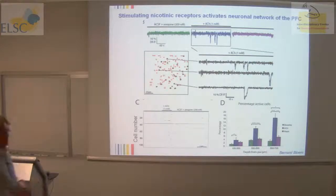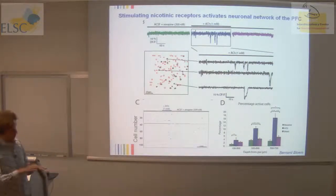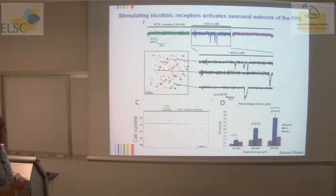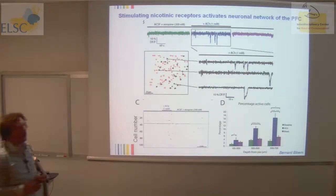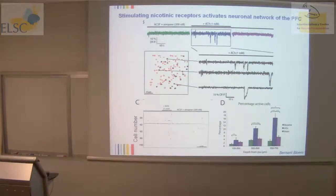So let me understand, how do you stimulate? What has been activated? We don't stimulate. The only thing we do is we image the slice, loaded with calcium dyes. We just image the activity before, and then the only thing we do is apply acetylcholine. Stimulation is the application. So it's not electrical stimulation, it's just applying acetylcholine, and then you measure the activity.